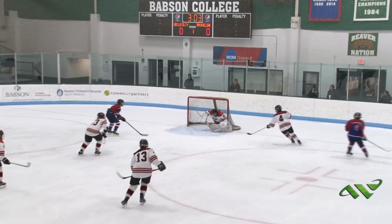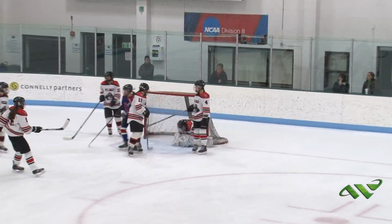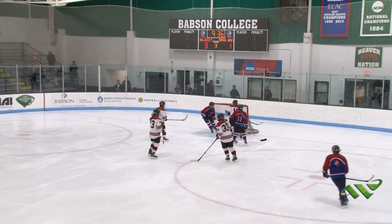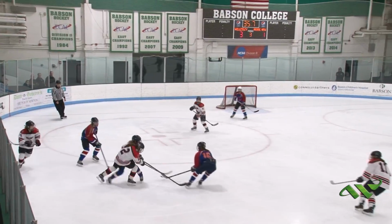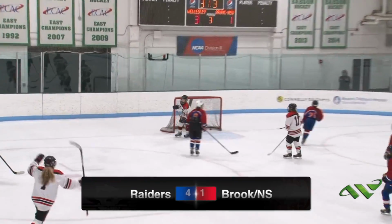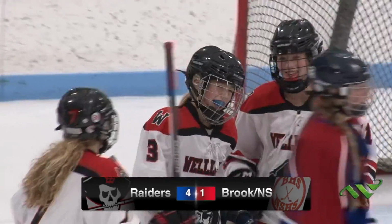But that would be all the offense the Warrior Lions would get as freshman Liddy Schultz would play solid in her first start for the Raiders. And Wellesley officially puts this game away for good with this empty netter score by Emily Rourke under a minute and counting to go in this third and final period.